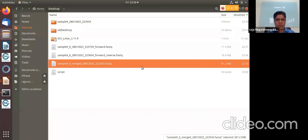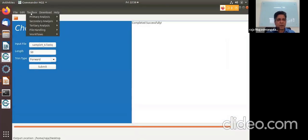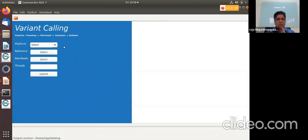So I'm closing it, going back to Commander. Apart from the COVID data analysis, you can see long reads variant calling. Here, you can take your reference. You can even use PacBio data or Nanopore data and do it.